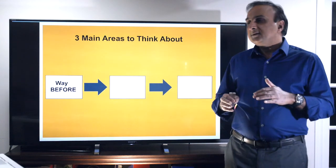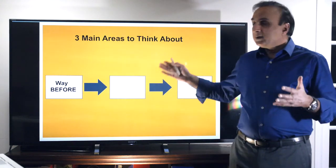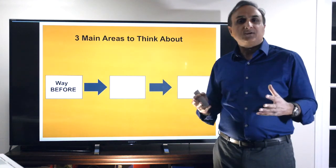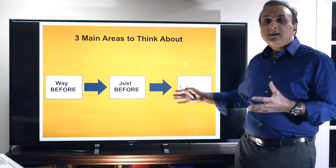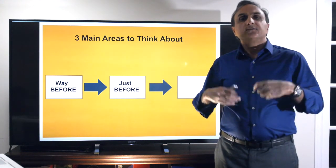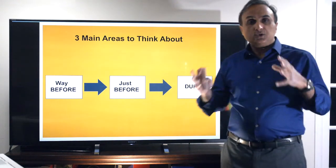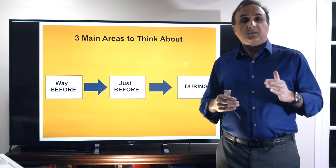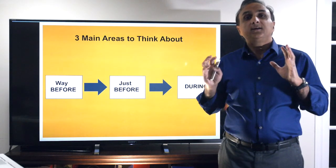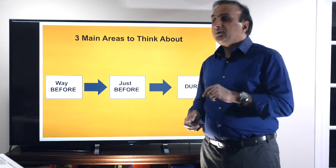So I want you to think about this in 3 ways. And there's 3 main areas that we're going to talk about. The first one is, what do we do about way before we're even going to actually give the presentation? The next part is what happens just before, maybe a day before, 15 minutes before. What do we need to do to calm our nerves so that we don't feel anxious? And the last part is, what are we going to do during the presentation so that we deliver the message, so we deliver our point and we resonate the way we want our audience to hear exactly what we're talking about. That's the framework that I'm going to use.